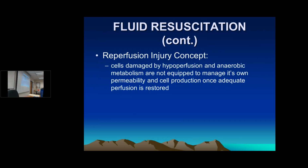So there's something called the reperfusion injury concept. You should know this. Reperfusion is about giving a bunch of fluids and then also a bunch of oxygen along the way to somebody that's in anaerobic metabolism, i.e. acid-base metabolism. And so the idea is that once we throw a bunch of fluids into somebody that's really, really shocky, we're actually going to make this worse, and part of that is killing at the cell level.